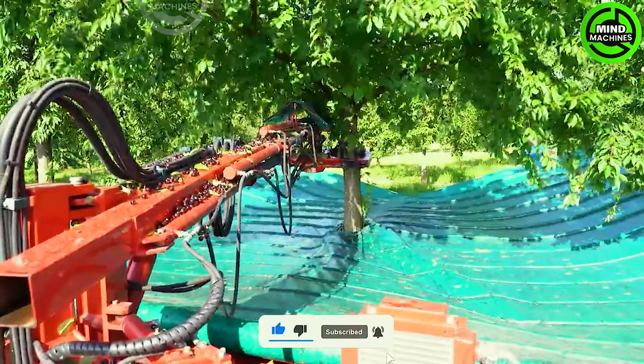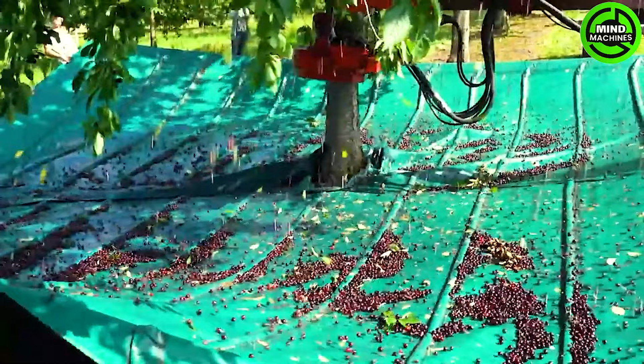This specialized machinery utilizes a gentle shaking mechanism to detach cherries from the tree, collecting them on a fabric surface below.